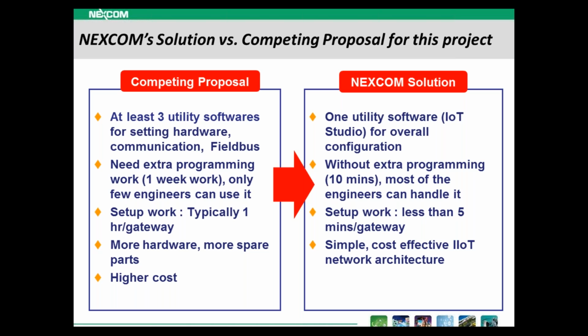And you know, as more hardware gets involved, and there are more spare parts we have to prepare, of course the cost is going to get higher as well. And let's look at the Netcom solutions.